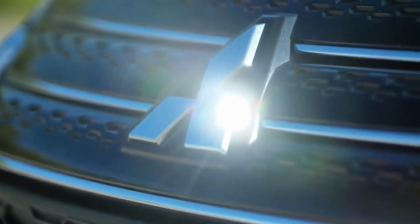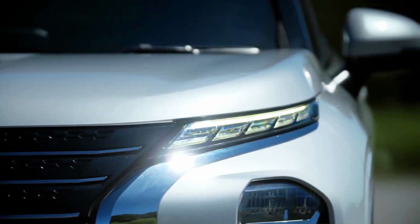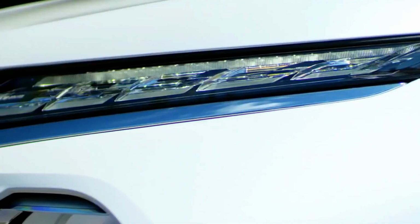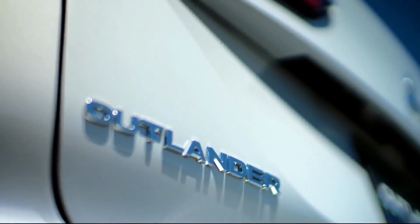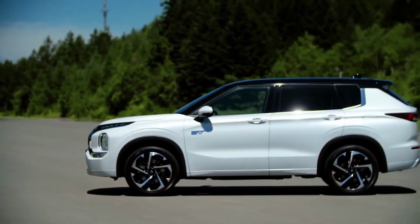Mitsubishi has released more details about the 2023 Mitsubishi Outlander PHEV, which is going to arrive in the US in the second half of 2022. Starting from the most important update, the battery has a capacity of 20 kilowatt-hours, offering an all-electric range of up to 54 miles according to the WLTC cycle.